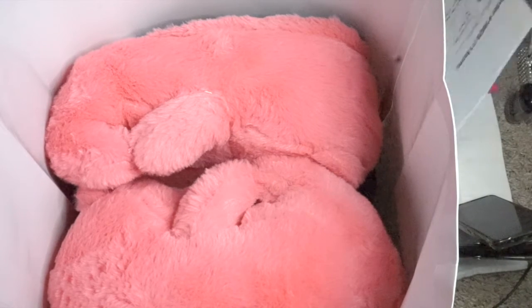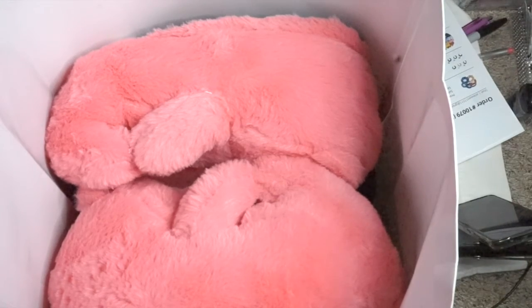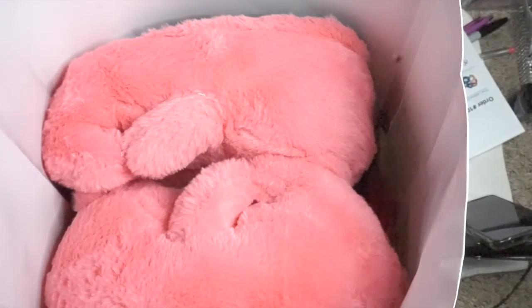Okay. She also got the princess satin bonnet in the pink. She got the black reversible bonnet and a blue one. And y'all, now I'm trying to hurry up because I know this camera will cut off again. And I don't want it to cut off on you guys. I don't know why it does that.